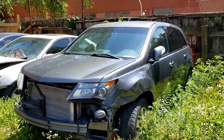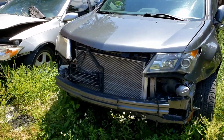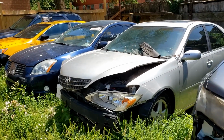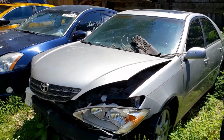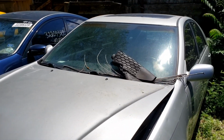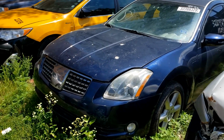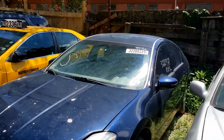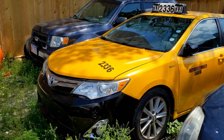All right, what is this, an Acura MDX, I'm guessing. Missing most of the front. Here's another Camry. Looks like Camrys and Toyotas are the thing. Also, front end damage, quite serious. There's a rubber floor mat, that's interesting. A Nissan Maxima. Looks like it was impounded at one point. Here's another Camry cab.